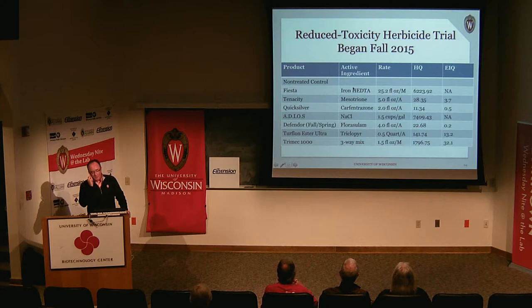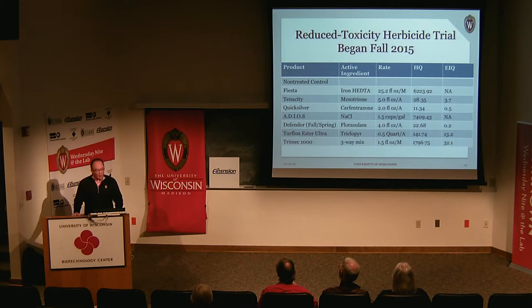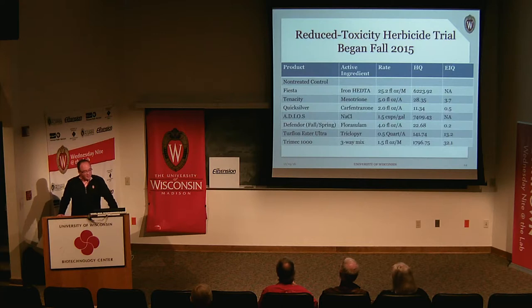It's really the only pesticide that's available for landscape use in Canada. Tenacity is a reduced risk herbicide from Syngenta. Quicksilver is another compound that has very low AI usage. Adios is actually just sodium chloride, it's just salt. At 20% or less, it is an OMRI certified herbicide. Defender is another low impact product that we've been testing.